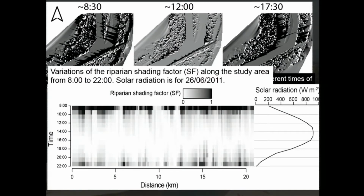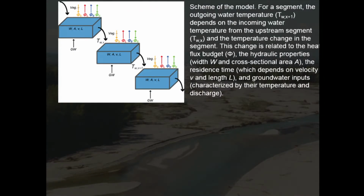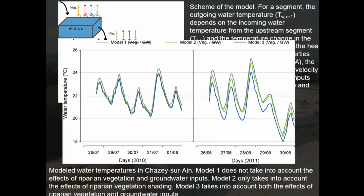From this, we can get the variation of the riparian shading and create a shading factor to look at the solar variation from 8 o'clock in the morning to 22 in the evening. You see that the sun is almost present in the middle of the channel. It's a 70 meters wide channel. And along the two banks, it's more shady over the year. And we put this information into a model in which we are considering the interaction between atmosphere and the water. We are also considering the hydraulic properties and the groundwater inputs. And so what we see here, we have two examples.